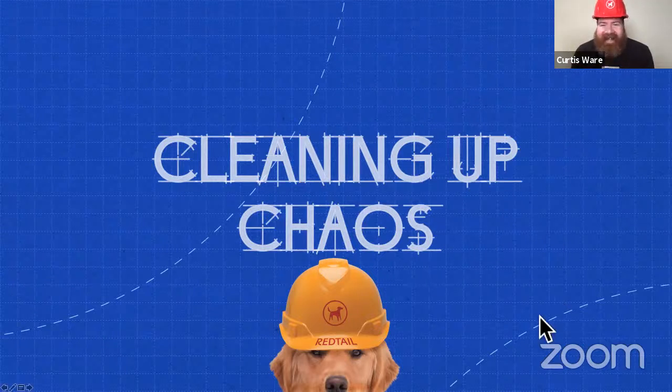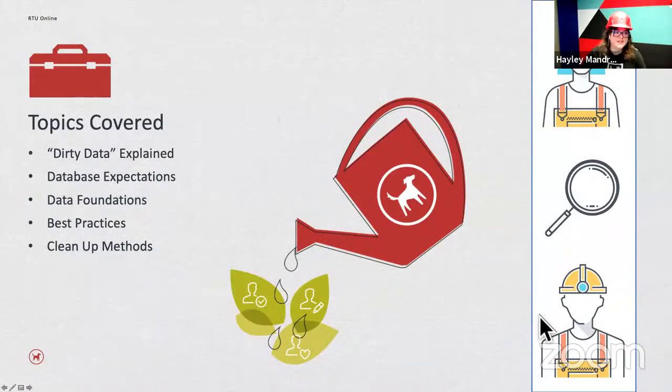So cleaning up chaos. What we're going to cover in this session is what makes up your database. A lot of times we'll jump into talking about the CRM and use unfamiliar terms like dirty data and database expectations, and you're like, wait, it's contacts. I want to talk about my contacts. So this session is all about zooming out. Wouldn't you say, Curtis?